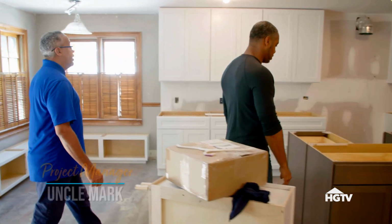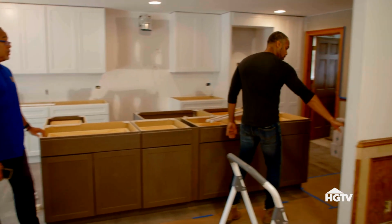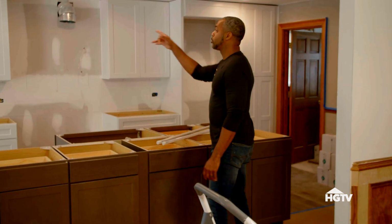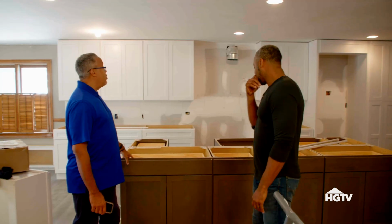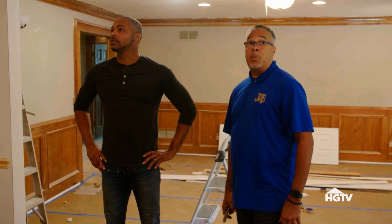You're moving right along. Cabinets are in. Look at this. Locked in. Oh, they got the woodwork in. Trim is going. We're painting those. We're painting the cabinets, it's gonna be nice. Did you price that out yet? Yes, I did. The numbers are just right. It'll be painted in the next day or two.